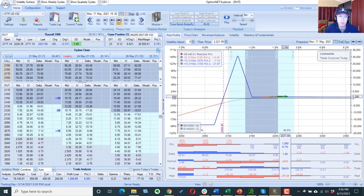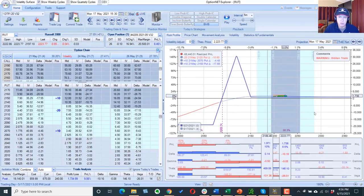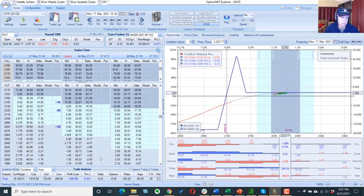So let's move to Monday. Notice that from Friday to Monday we are now minus 10 delta. So we're going to make an adjustment and we're going to do the same process. You can see we took the 2150s and they're now 2140. We have the 2170s that are now 2180. This is our new position. We're now positive 8 delta in this case.